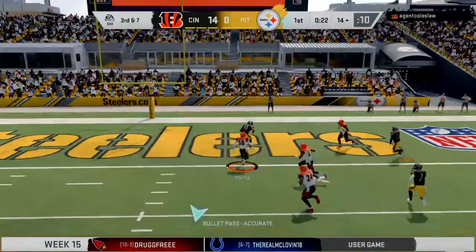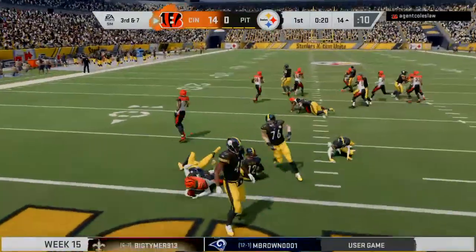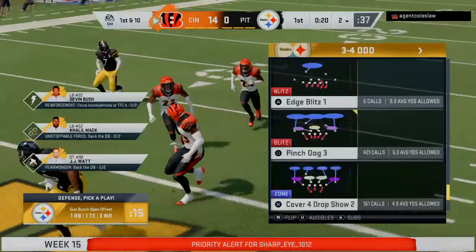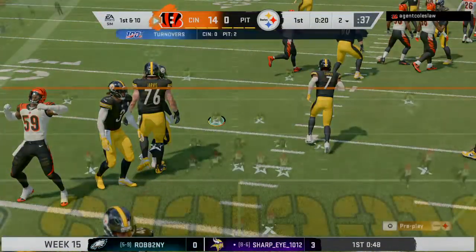Back to throw here. Into heavy traffic, and it's intercepted. Good positioning, and it's picked off. And a big turnover there as his guys will get the football back. That pick hurts a little extra because it was 3rd down. You were already in field goal range.